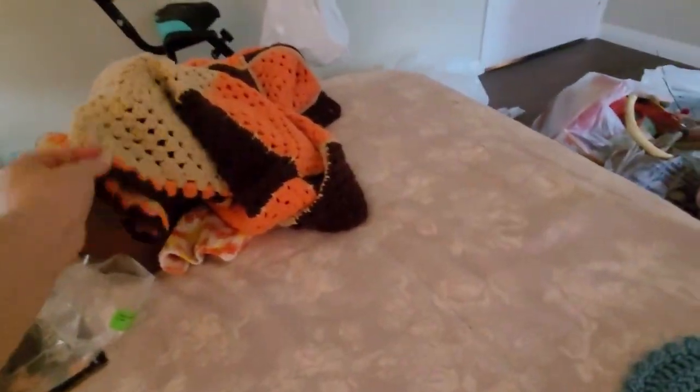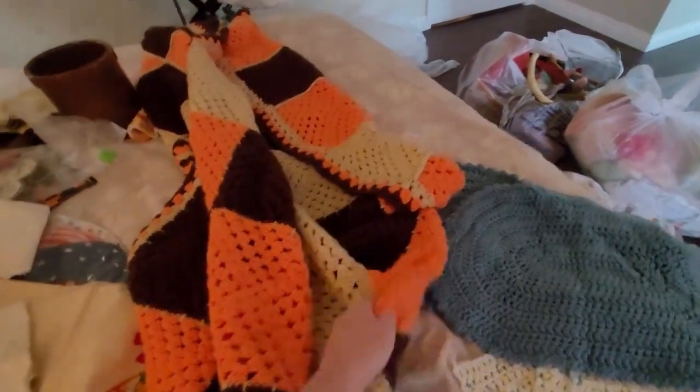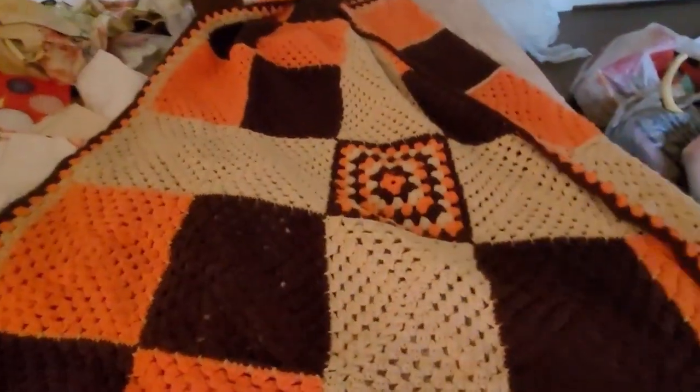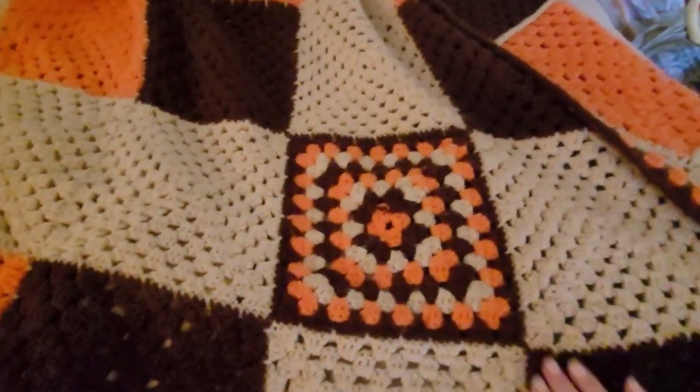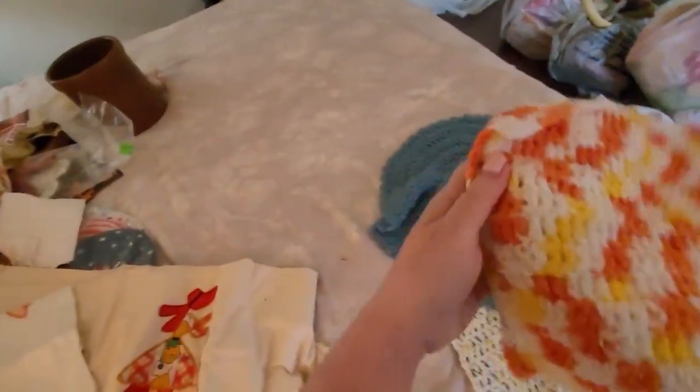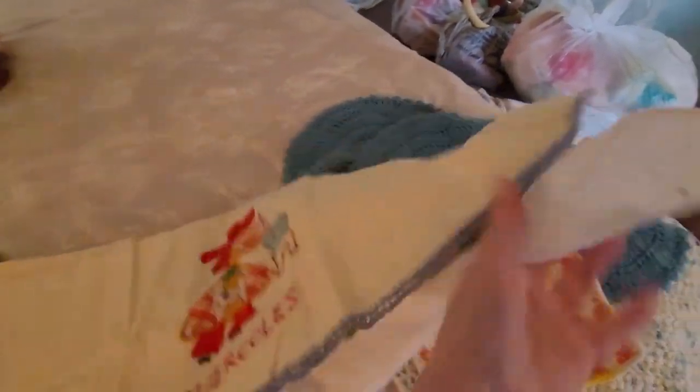Then we have a peachish orange and brown one. Really, really nice. Look at that, the granny square right in the middle. Again, I told you, I got the Afghans. Got that. One more little pot holder, just random. These I'm really excited about.